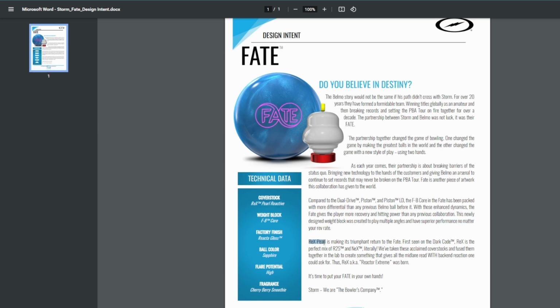Now, this has REX Pearl. If you remember the trend, the original was R2S Pearl, and that ball was very over-under. So if I'm reading this right, this looks like it's going to be your typical skid snap symmetrical pearl reaction, probably because it's REX, which has Nano Extreme in it, right? It's a blend of R2S and Nano Extreme, going to have a bigger footprint on the lane, which means you're going to have a little bit more of a versatile condition, a la kind of almost like a symmetrical version of the Dark Code, which isn't a bad thing at all.